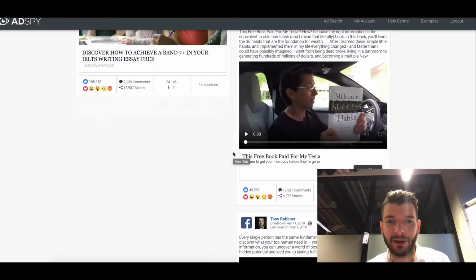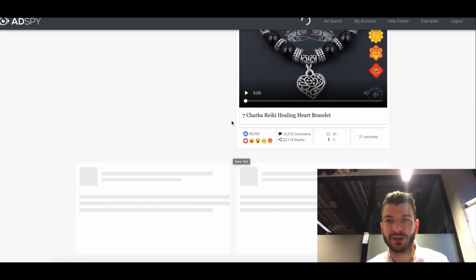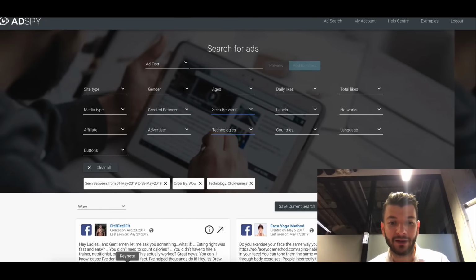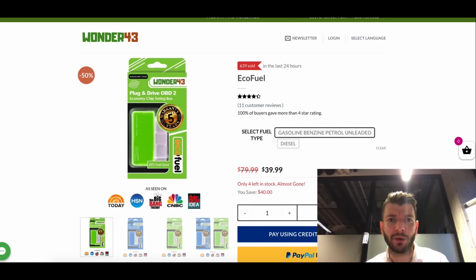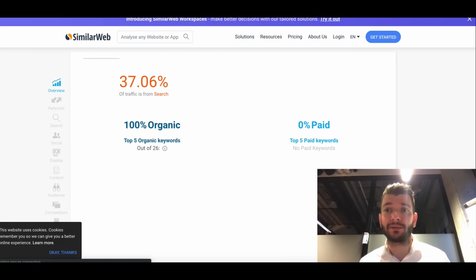It might be tricky to sell it with Facebook with all of the policies and regulations, but that is something you can find if you dig into these products and try to find another winner. You want to reverse engineer the whole funnel of a winning store, and you want to see if they do well for a long time.